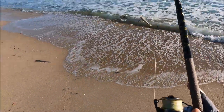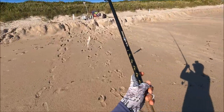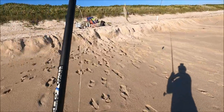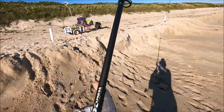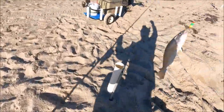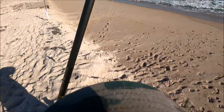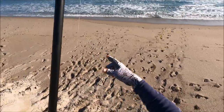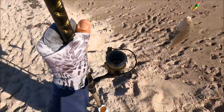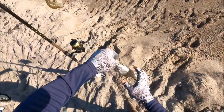Seaweed and whiting. Here we go. Hey, I'll take it, guys. Good eating. Whiting, always good eating. Oh, man. Yep, I'll definitely take that. And they're right over there, 40, 50 yards. Easy catch.